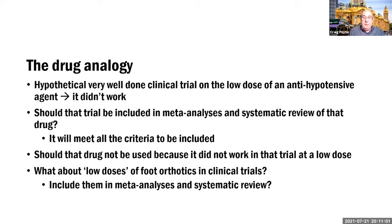Now, when it comes to doing a meta-analysis or a systematic review on that drug, that study will be included because it was good randomization and the assessments were blinded. So that study will weight the meta-analysis and systematic review in the direction of that drug not being effective. It may well be that if we do a couple of other low dose studies of that drug, the conclusion of a systematic review might be this drug doesn't work, because it included the low dose studies that met the inclusion criteria. So should that drug not be used because it did not work in that trial at a low dose?